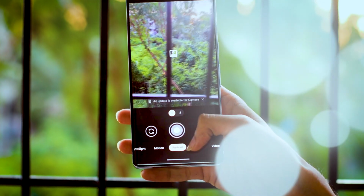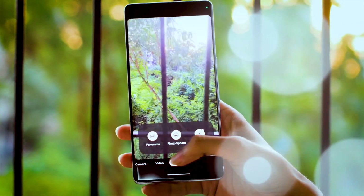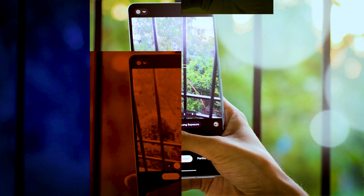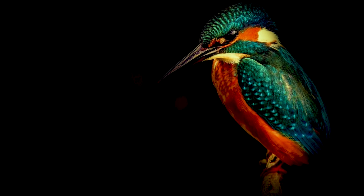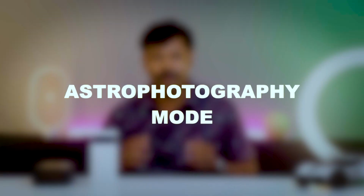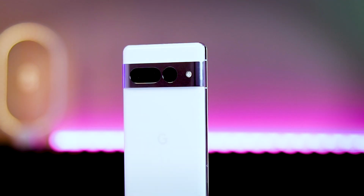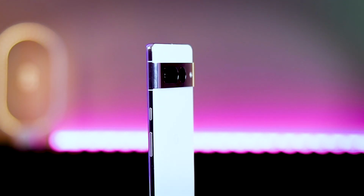Take your photography game to new heights with Google's cutting-edge computational photography features. The Pixel 7 Pro leverages AI to enhance your photos, creating stunning images with improved dynamic range and refined details. Witness the magic of astrophotography mode, enabling you to capture breathtaking shots of the night sky with just a single tap. The Pixel 7 Pro's advanced sensors and AI algorithms combine to deliver stunning shots of stars, galaxies, and more.